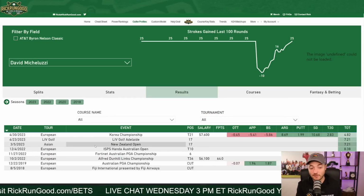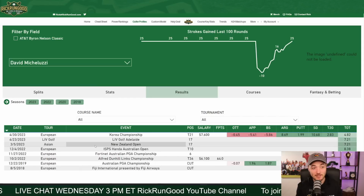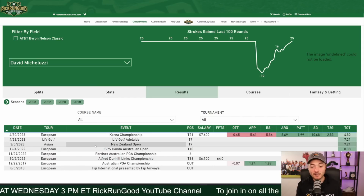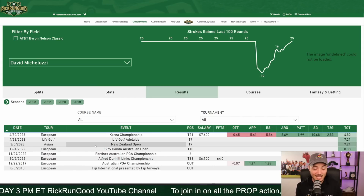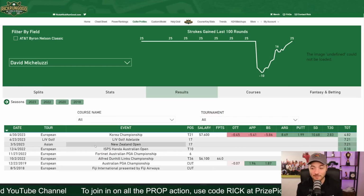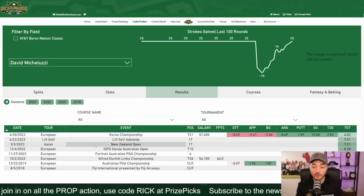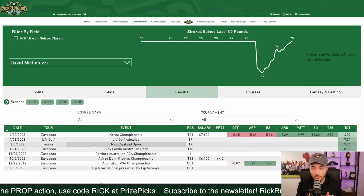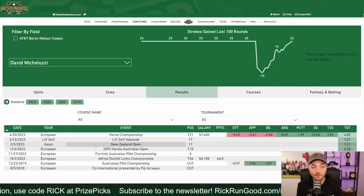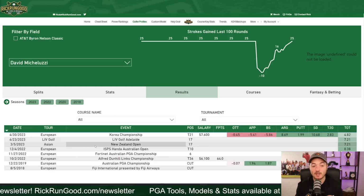You go back to the end of 2022, he finished sixth at the Fortinet Australian PGA Championship. That was the event that Cam Smith won. He finished T10 at the ISPS Handa Australian Open. These are good results. I just don't know what he's doing in the meantime. I don't love the stats that I have on him, though I will say it is only one. I only have like one measured event on him, which was the Korea Championship. He gained a ton of strokes around the green, a ton of strokes with the putter, finished T21.